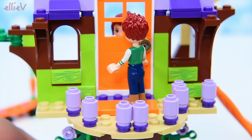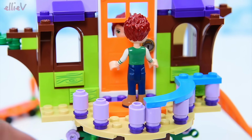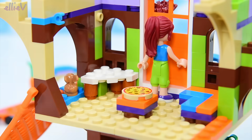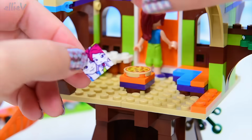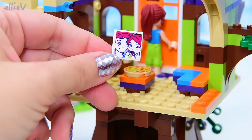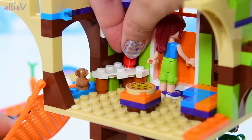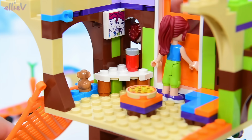Is it purple? No. Is it petunia? No. Is it pig? No. Is it papillopoulos? No, because that's not actually a word. Right, he's going to have to stay outside till he remembers the password. There are some great little pictures here to go up on the inside. Obviously Mia and her brother get along a lot of the time.